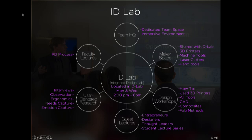In ID Lab, we do all kinds of activities. ID Lab is where the faculty give lectures. It's where our student teams work. It's like their little headquarters. It's where a lot of making takes place. It's a making space. It's where we conduct design workshops, how to use various tools or software or whatever. So hands-on stuff. It's a place where we bring in guest speakers, and it's also a place where all of that revolves around this human-centered design process. So ID Lab, it's sort of the heart of IDM, and I think it's a really special experience.